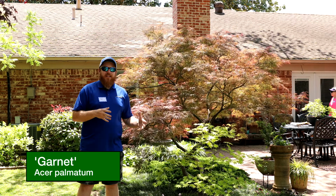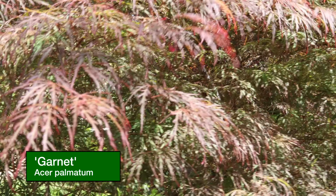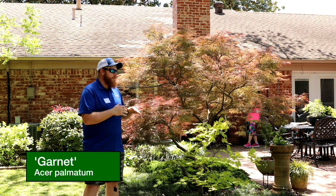And when you do this with a lace leaf, you get a unique structure in the garden that looks very bonsai-esque. It looks like something right out of a Japanese garden. And with this red color, it pops very well out here in the landscape. I like Garnet because it gives you an excellent scarlet red fall color as well. I mean, check this tree out.